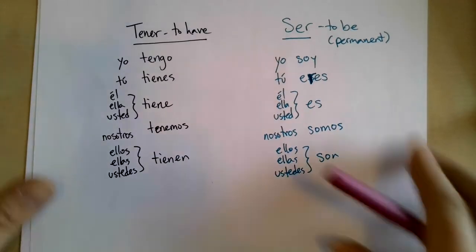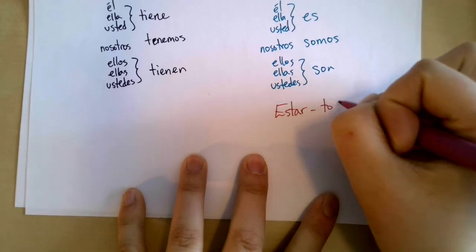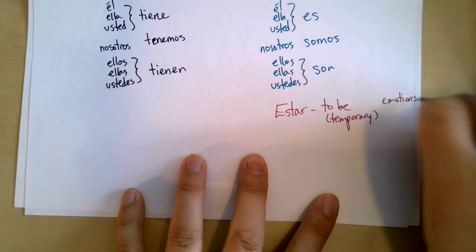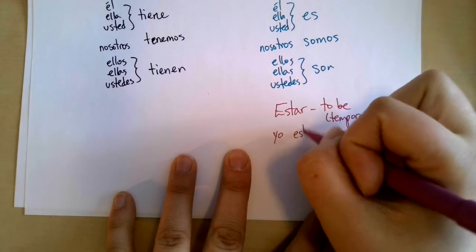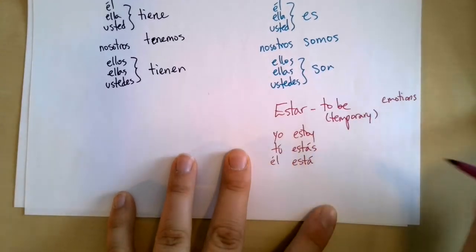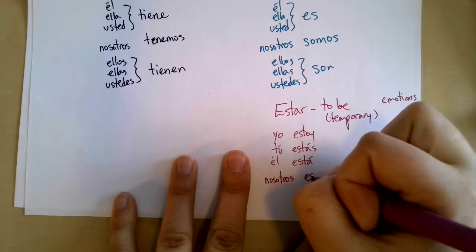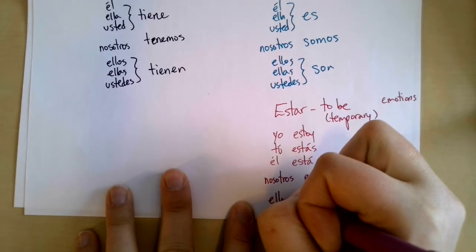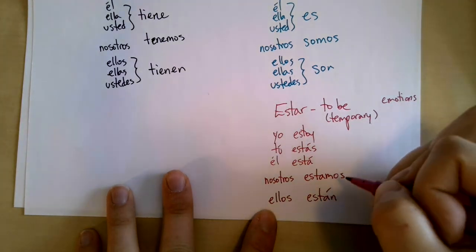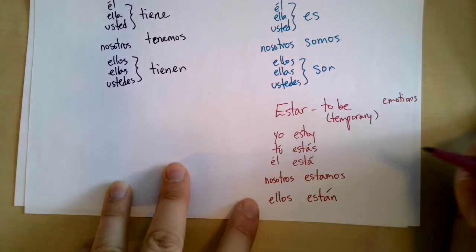And of course we have estar, which is to be, but temporary, which are your emotions, for example. There are other things you can use estar for, but that's just kind of one main one. Yo estoy, tú estás, él está, ella está, usted está, nosotros estamos, ellos están, ellas están, ustedes están. Notice the only one without an accent is nosotros and yo. That's often common. A lot of the other ones will always have accents, but yo and nosotros often won't.